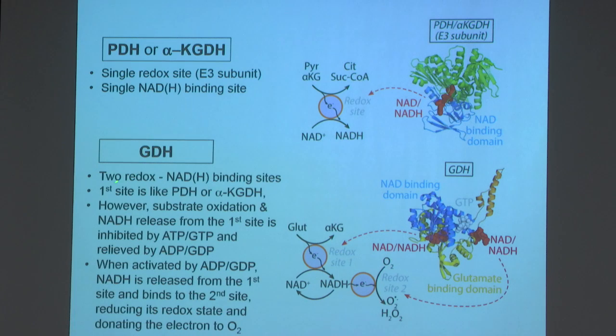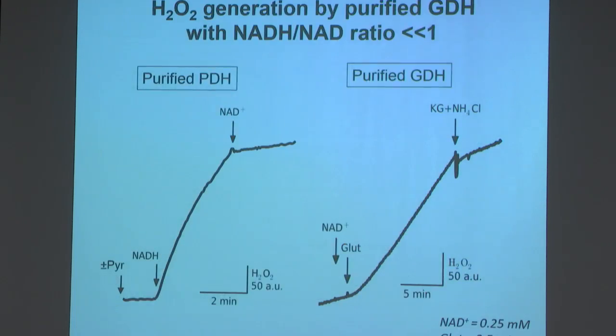GDH, on the other hand, has two redox sites. And the first one is very similar here. It takes glutamate, the electron, and generates NADH or NADPH. But then it has this second site. And so the NADH generated here, if the enzyme is activated, binds to this second site and sits there, and oxygen can grab it and produce superoxide or hydrogen peroxide.